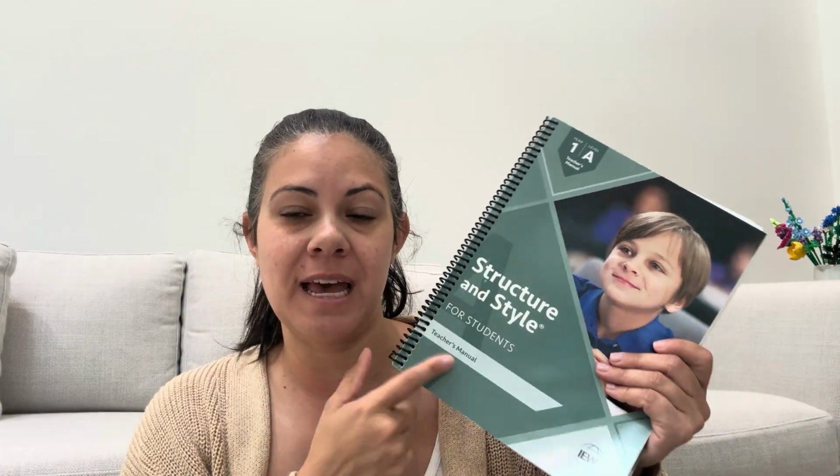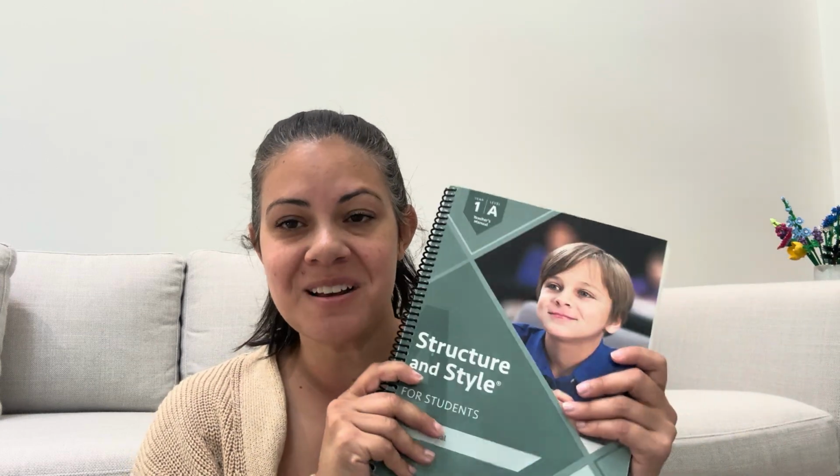Now for writing, this is what we used. We used IEW Structure and Style 1A. I know this is for younger, but we went ahead and did it because I know when you do Fix-It Grammar, they say you should start from the beginning. So I just felt like, yes, we're going to start from the beginning on Structure and Style as well. We have not completed it yet. We are, I want to say, maybe 5 lessons away from completion.